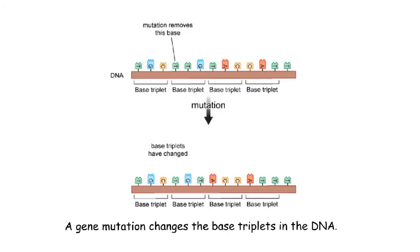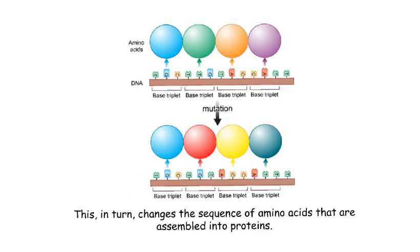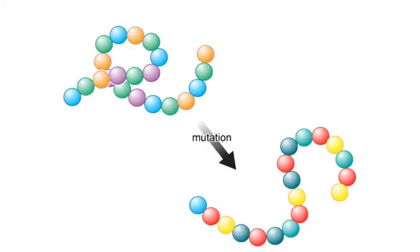Mutations can also occur when an additional base is added in, or when a base is substituted for a different one. The altered sequence of bases results in different amino acids being joined together and a different protein being made. This protein may have a different shape and may not be able to do its job.